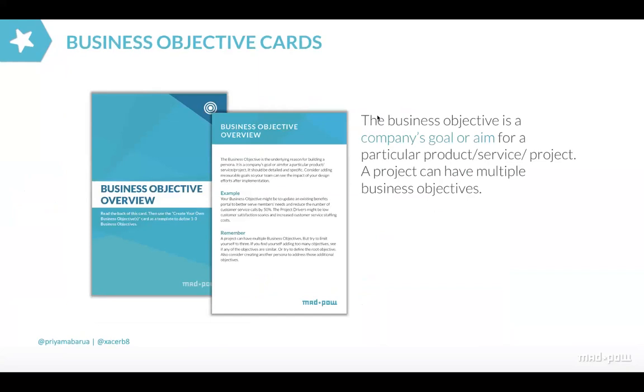So we always start the process by having your team choose a business objective. And with our full kits, we have pre-printed business objective cards. But for LITE, we just provide an overview and a card for creating your own business objectives. Business objectives are the goal that you're trying to achieve, that your team wants to achieve with these personas.